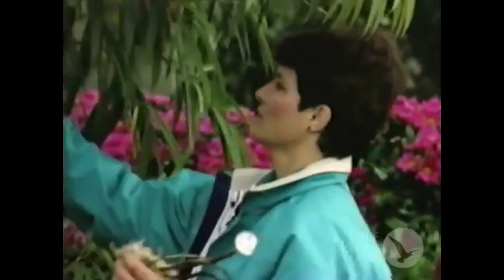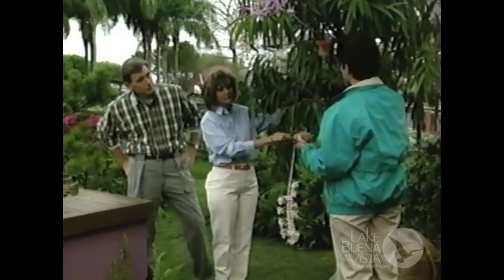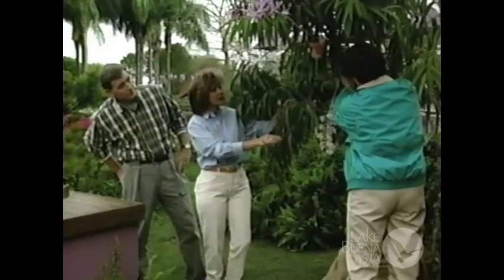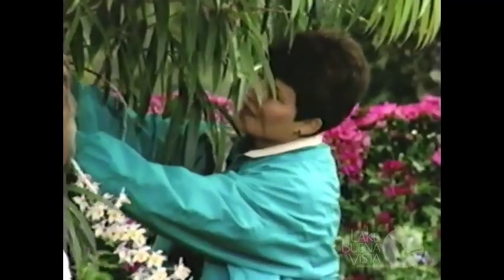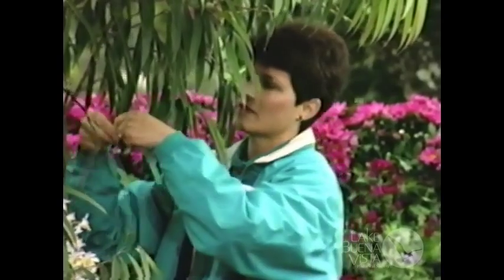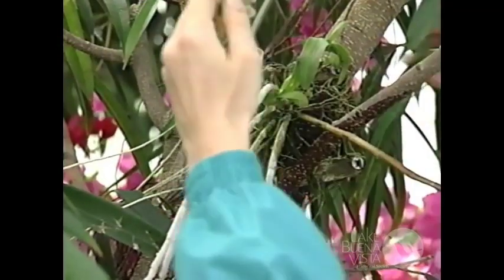Okay. You want to pick a tree that will support your plant. And if you have a fork in the tree, the little crotch is an ideal place to put it. Well, it's nice and light, so it shouldn't take too much. You can use this florist tape to install it with. You want to use something that's pliable so it doesn't cut your plant. You can get that tape at a garden shop or a flower shop. People have used pantyhose at home to install them.